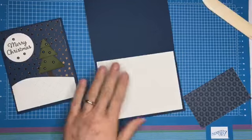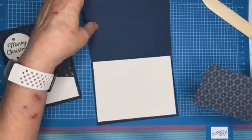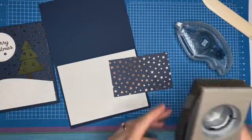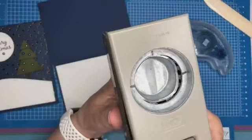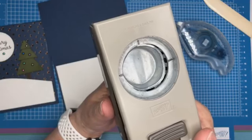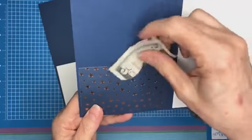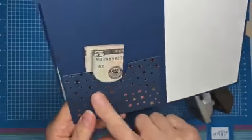Now let's see, I'm going to grab my Stampin' Seal Plus, and I'm going to grab my 1.5 inch circle punch. I'm going to bring this close to show you a little tip about making a gift card holder. And let me bring that gift card holder back in. This little notch helps the recipient be able to get the money or the gift card out easier.